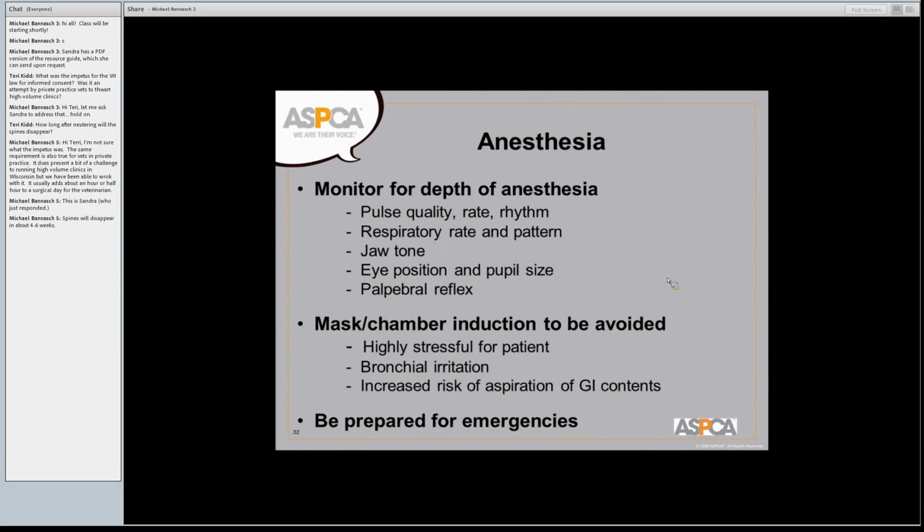And we want to make sure that their pulse quality, their rate, their rhythm are adequate and do it throughout the procedure. Their respiratory rate and pattern, we want to monitor that. Their jaw tone, eye position, pupil size, palpebral reflex.